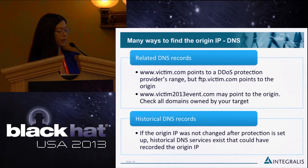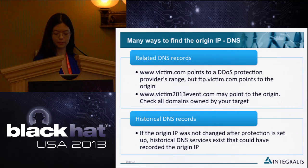There are many techniques that you can use. You can search for domains that are tangentially related to your target, on the off chance that they also point to the origin. Also, script kiddies tend to favor variants of the nmap DNS brute script, but there are a lot better options out there. There are services that archive historical DNS requests, so you can view historical DNS information, related subdomains, and a wealth of other information.